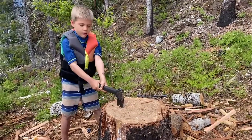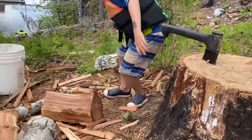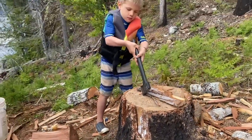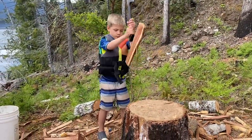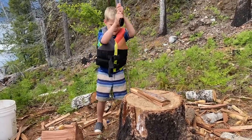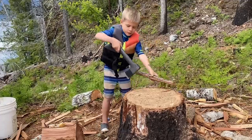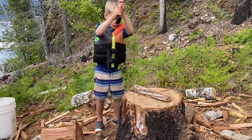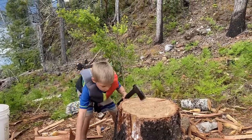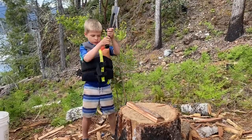Nice one. There you go. Okay. Try again now. This one here is nice and flat. That should split up. Wow. Every time I lift it up. There you go. This piece. Okay, take your time. That's pretty good. Okay, when you go too fast, that's when you can slip and hurt yourself.